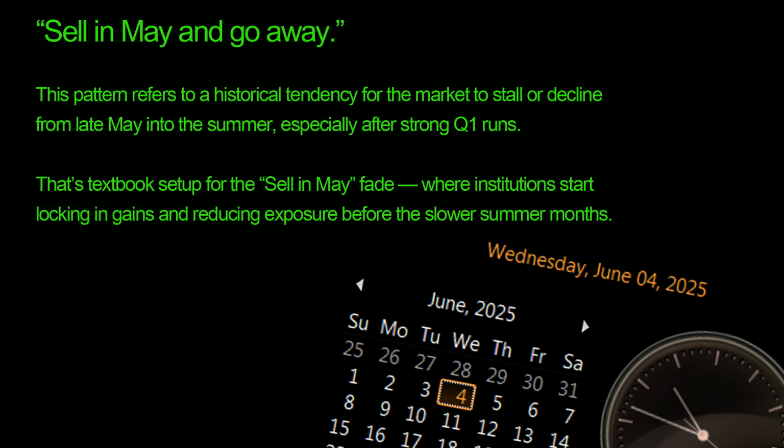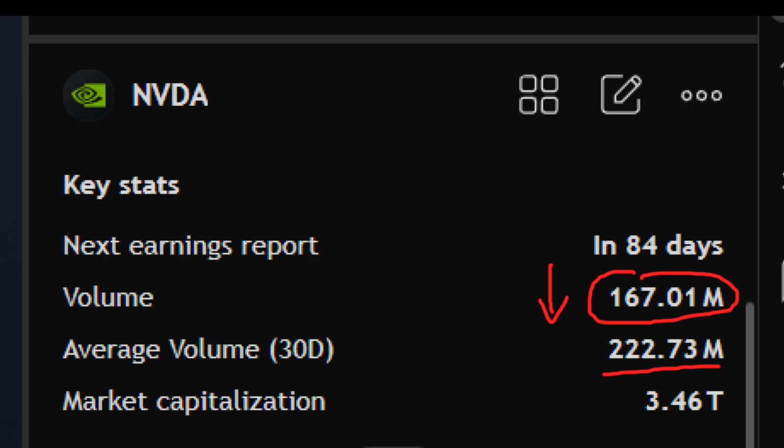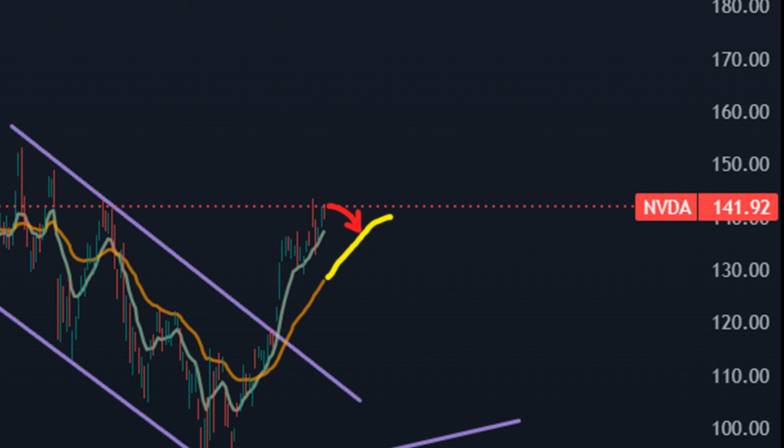That's a textbook setup for the sell in May fade, where institutions start locking in gains and reducing exposure before the slower summer months. So while today's low volume might seem harmless, it could be the early sign of a seasonal rotation out of high-flying names like Nvidia. Not guaranteed, but worth factoring in. If that's what we're seeing, then the pullback to the 30-day EMA around $135 becomes not just a technical probability, but a seasonal one too.